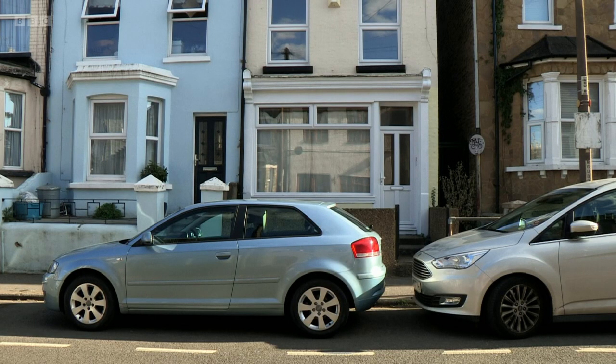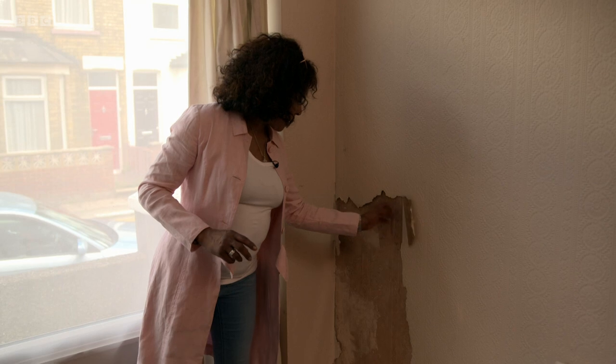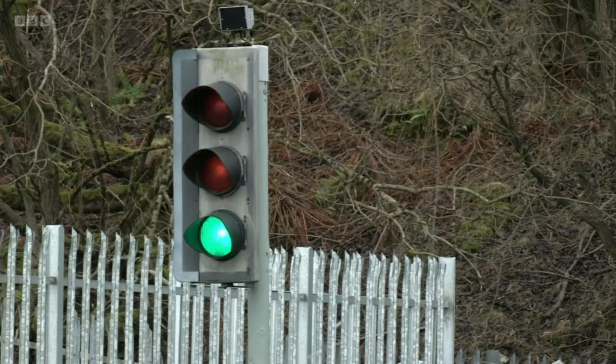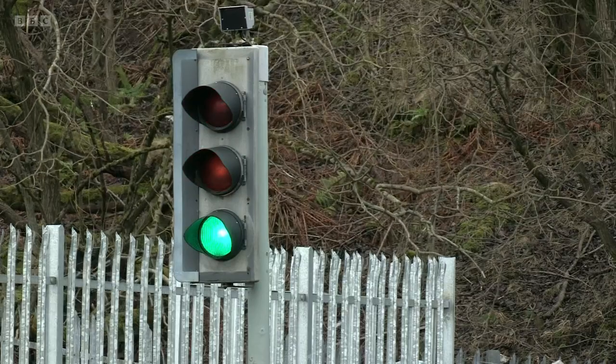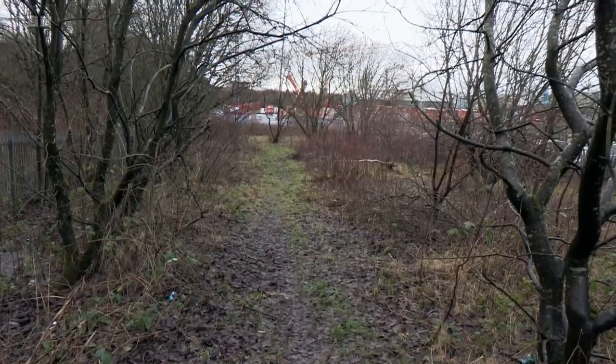Coming up, Jacqui discovers some unappealing features in Rochester. That is a sign of either previous damp or still issues. And it sounds like Judd did get his hands dirty in Glasgow. I had to dig my way in. I then had to excavate most of the plot of land as well.